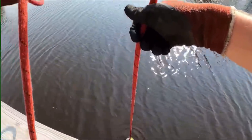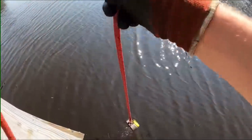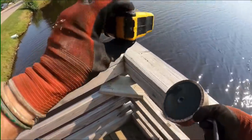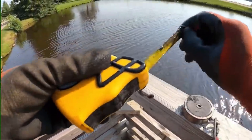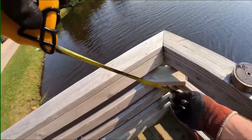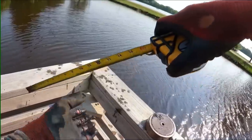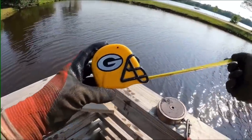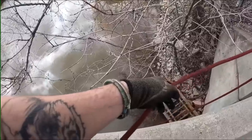Oh, I got something. Dude, oh, what the heck? Look, it's yellow. Oh, what is that? I didn't even think I had anything on there. Is that a tape measure? Dude, it is. Look, it's like still usable. That thing's fresh. Somebody lost their fish measurer. Dude, nice. What the heck? And it's Green Bay Packers. Check it out. All right, you guys.